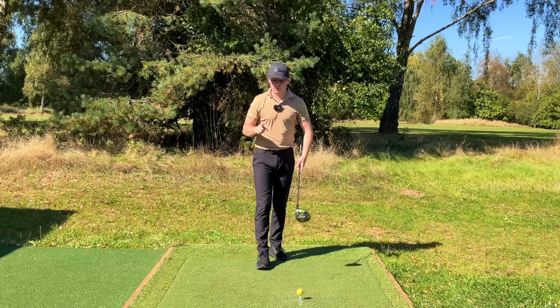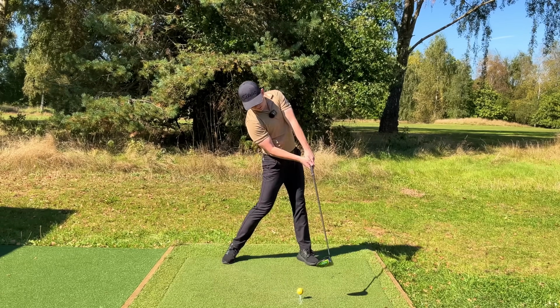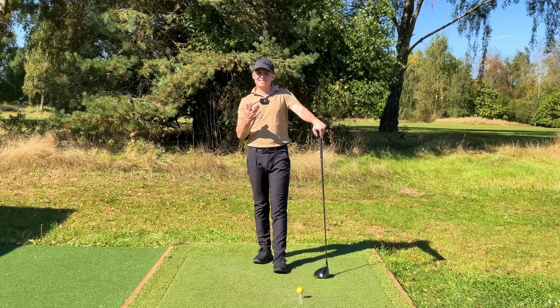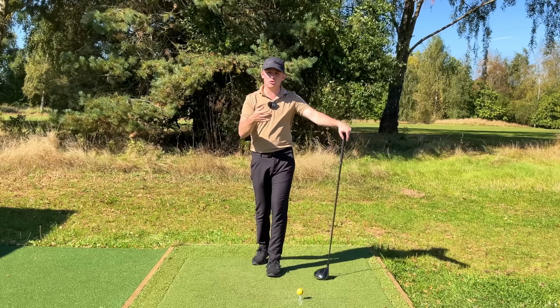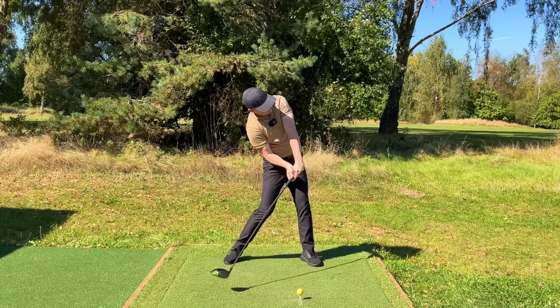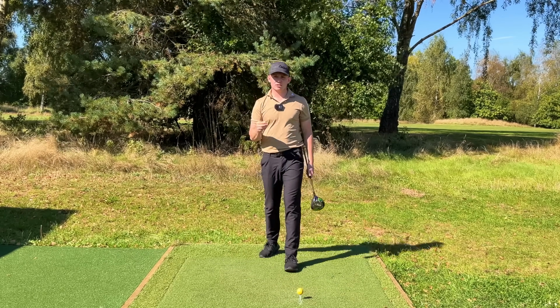Now, because he's also shallowed out the club, and because that left shoulder is working up and out, it's also, for a driver especially, going to allow him to hit a little bit more up on the golf ball. This is going to allow him to optimize his drives, and this is one of the reasons why he's such a long hitter, considering he's not really the biggest guy out there. And it's because he's able to optimize his angle of attack by getting that left shoulder working up and out of the shot just that little bit quicker.